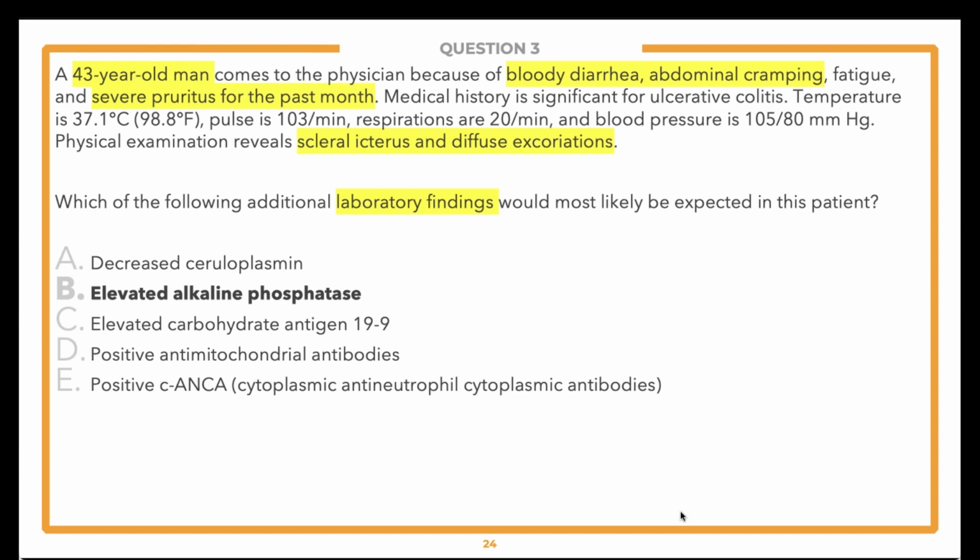PSC is a cholestatic disease, which is linked with ulcerative colitis and even Crohn's, mainly with ulcerative colitis, but also Crohn's. It leads to that beading chain of links appearance that they often describe on ERCP, and that's very high yield. So good job, guys, getting this one. Tough one for sure, but definitely important to understand that PSC is associated with ulcerative colitis, and it presents like this with the jaundice and itching, and is associated with an elevated alkaline phosphatase.